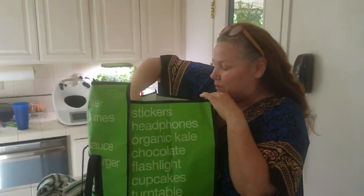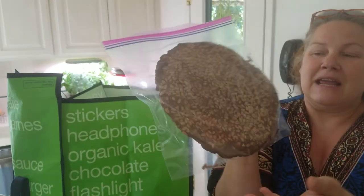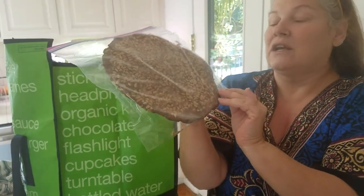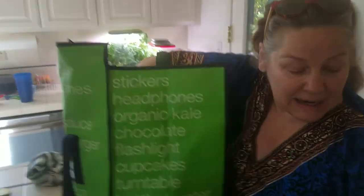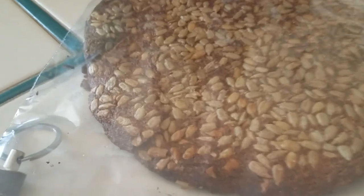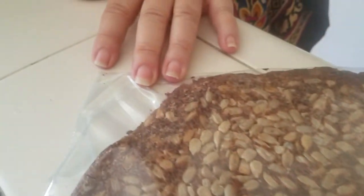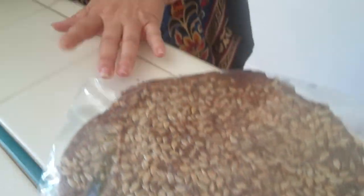And the first thing you will put, well, okay, I don't know the order I'll put them back in. But this little flat thing here can either be used as a flatbread, a pizza crust, or a cracker for some of the things that are coming next. It is grain-free and wheat-free. It's garbanzo flour and sesame seeds and flax.